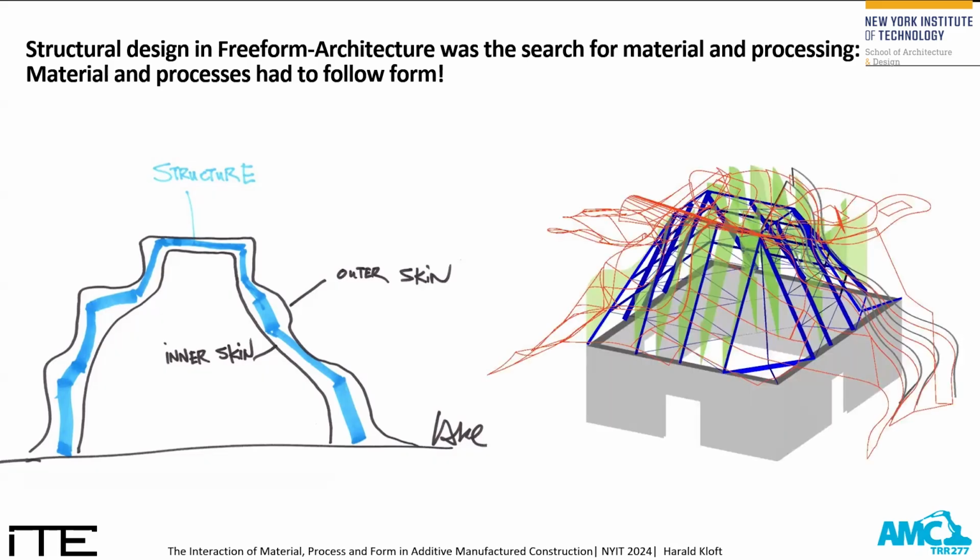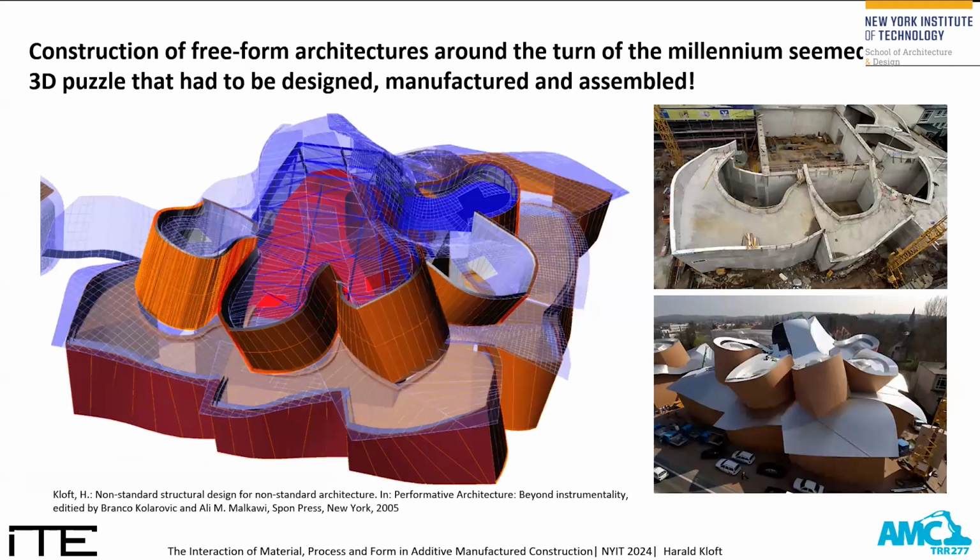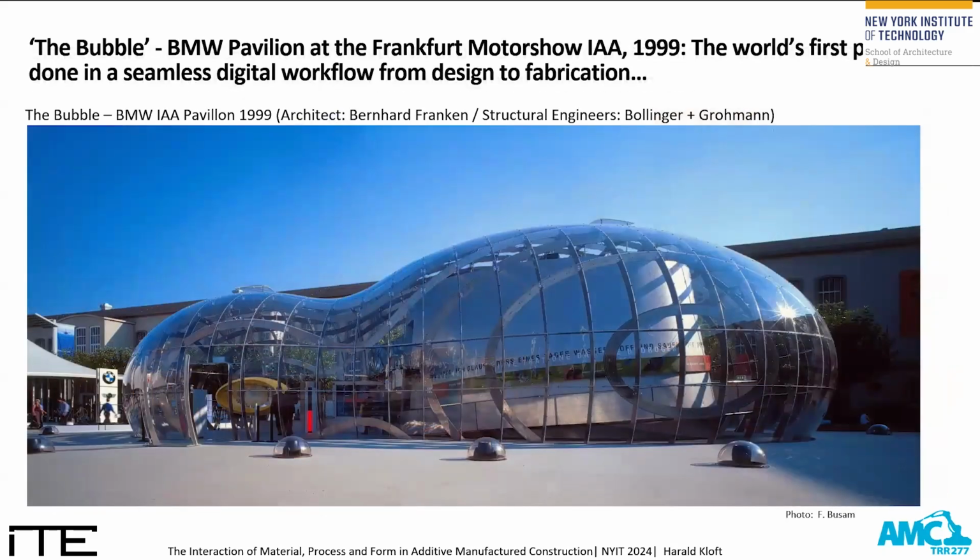So we really had to, using Rhino, look for geometrical spaces where we could integrate profiles. And this is, of course, something which is highly complex and interesting, but it's not structurally efficient like we used to work as engineers.